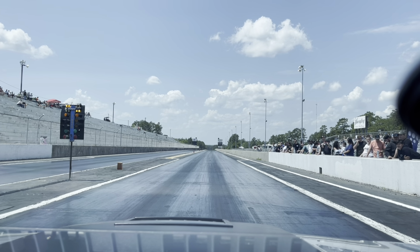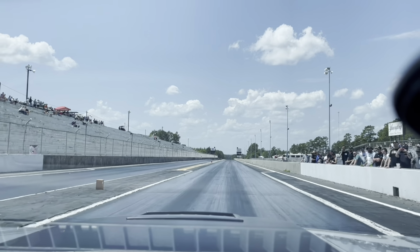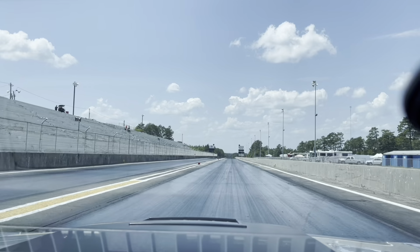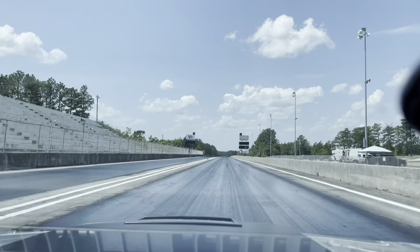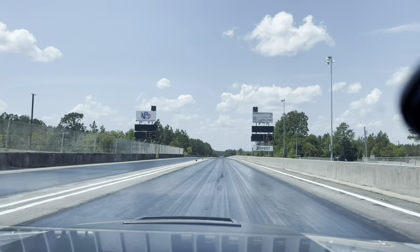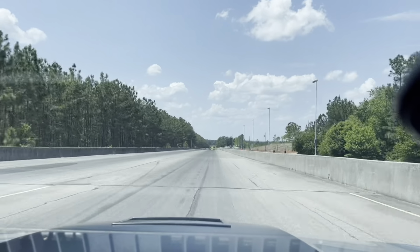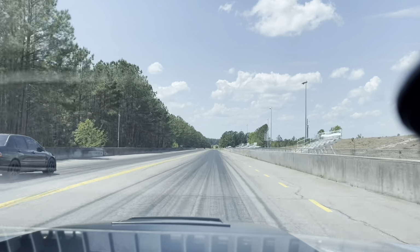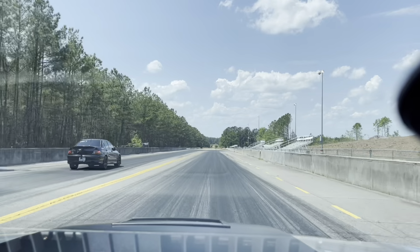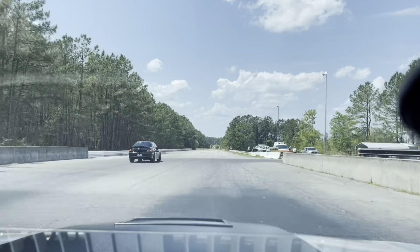Camaro rolls deep. Still waiting on the little Evo. He's got his top bob lid. There we go. We're all in. Got the boost. 132 miles an hour. Evo goes 10.68 at 133. So that quarter of a second on the starting line was detrimental to his success.